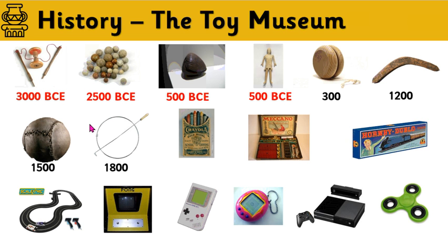Then we've got the crayons. Now we're still using crayons. We still have crayons made by Crayola. This packet of crayons is actually over 100 years old. It's amazing to think we've still got crayons. People use them every day around the world. This packet is 100 years old.